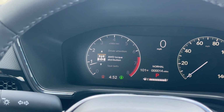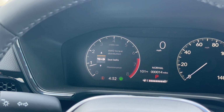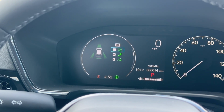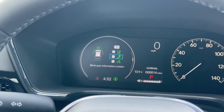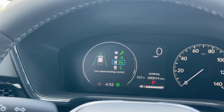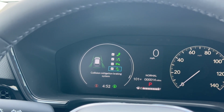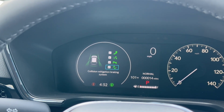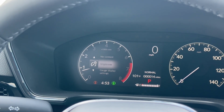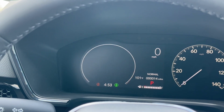Are you awake enough to drive? All-wheel drive torque. Who has the seatbelt on? Oil life. Safety support, so you can see some of your safety features. So you have road departure mitigation, blind spot on and off, low speed braking control all on and off, parking sensor on and off, collision mitigation braking on and off. You can have nothing, or you can have the brightness, gauge display, warning, and you start all over again.